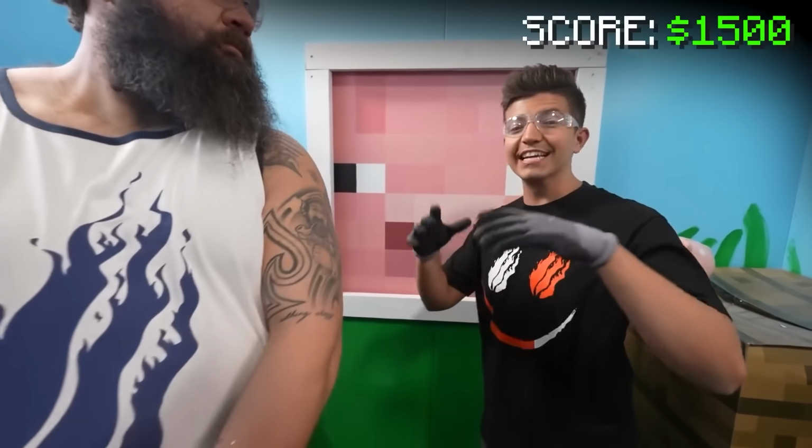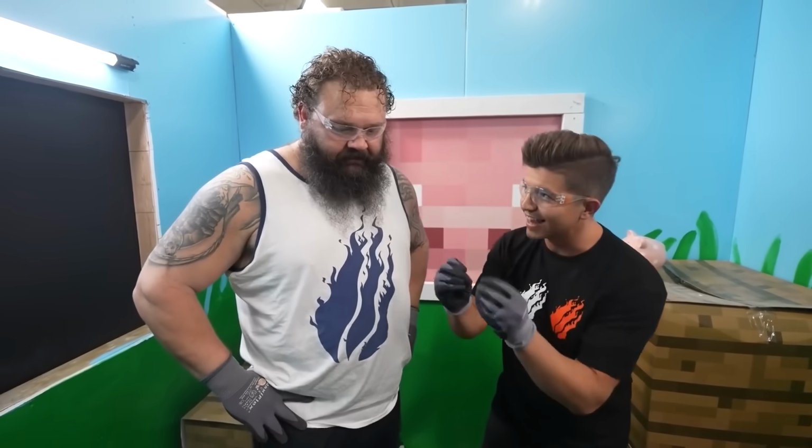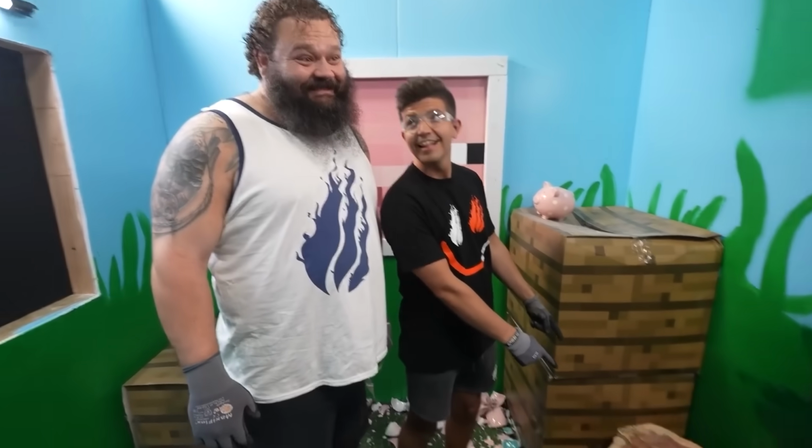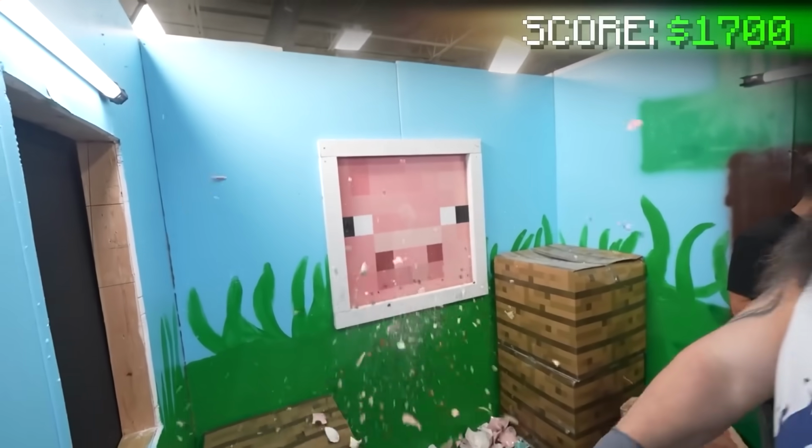Behind this Minecraft pig is a glass piggy bank, which I have a question for you. What would you define a pig's legs as? Porktastic? Stump. I want you to break the glass piggy bank with the stump. Actually, wait, check one of these out there. We gotta see this. This one's full of pennies.